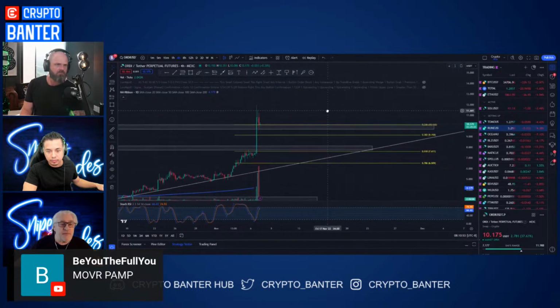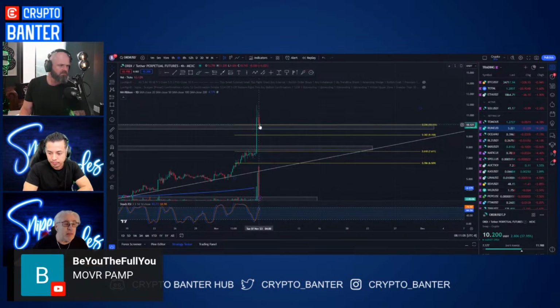So if this level holds right there, that's the 236. If this pump is really valid, and again, I know nothing about this token and I have no history on it, but if this is really a valid pump and it follows Bitcoin or doesn't follow Bitcoin, then that'd be a great place to pump from.